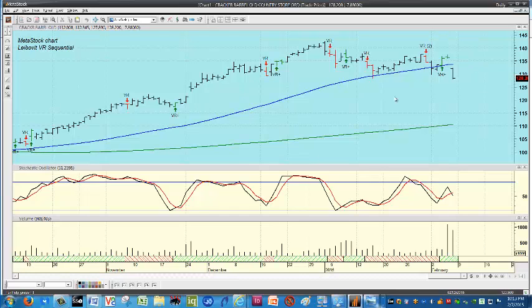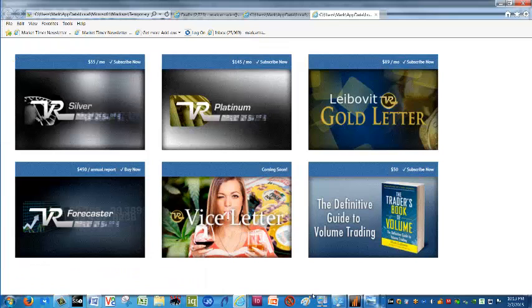So that's what we're doing, and for our service at VR Trader, if it gets down to the low 120s, we may take a long trade, and that's pretty much it for us this Monday morning.